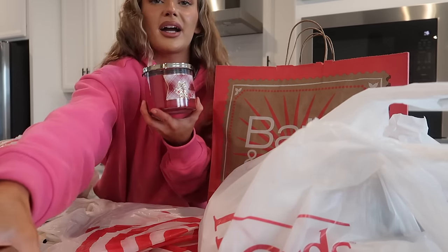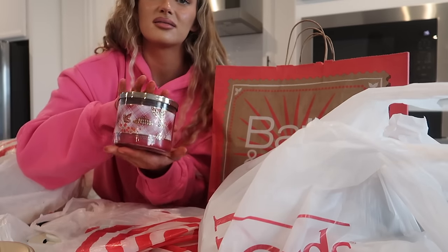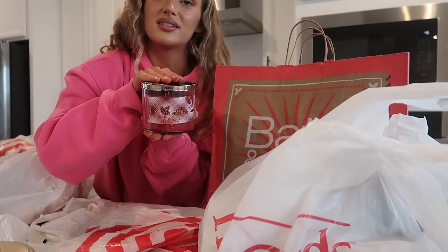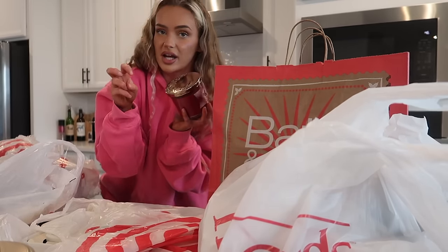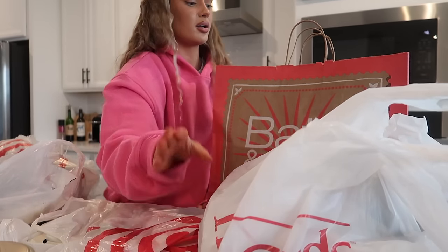I wish it was in packaging like this. Like, I hate the graphics on it. It's just not very aesthetic, but it is the best smelling. It smells most like winter, so I got another one of those.